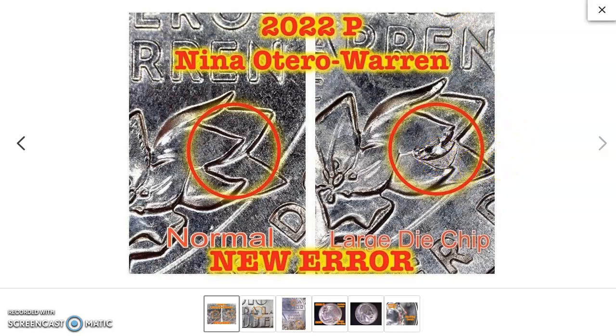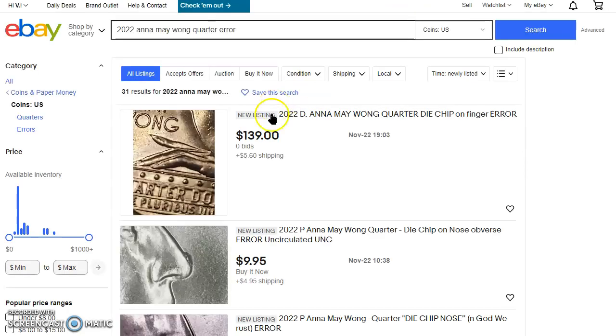And you know what else is possible? Now, check this out. This is eBay. And I've been wanting to see a die chip on the finger that would resemble a wedding ring or any kind of ring with like a diamond or something of that nature. And it looks like we may be getting that shortly, because the anime wongs are starting to come out. And I imagine the more these come out, the more we'll see that die chip get worse, or bigger rather. And they're selling for good money, folks.